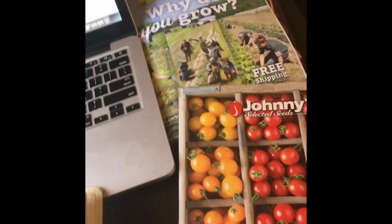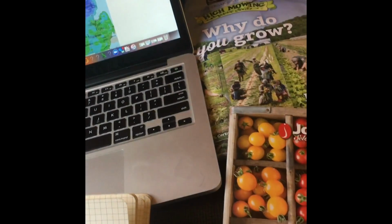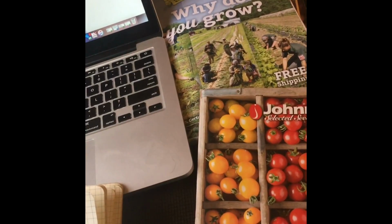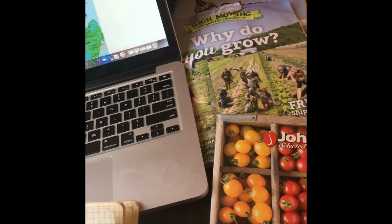Today we're going to talk a little bit about garden planning. If you're like me, you've been getting catalogs in the mail for a couple of months or even a couple of weeks. But before you start planning your garden and starting that seed order, there are a couple of things you want to think about.